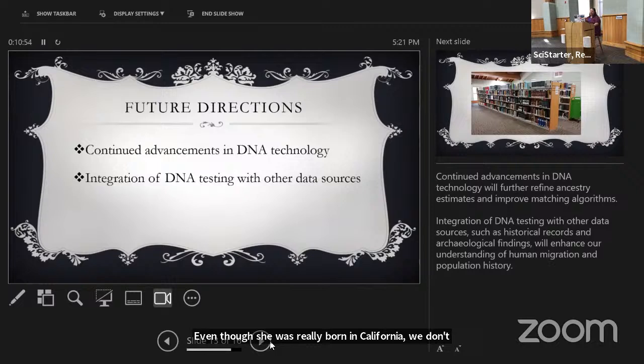Future directions for DNA technology in genealogy will further refine ancestry estimates and improve matching algorithms. Integration of DNA testing with other data sources such as historical records and archaeological findings will enhance our understanding of human migration and population history.